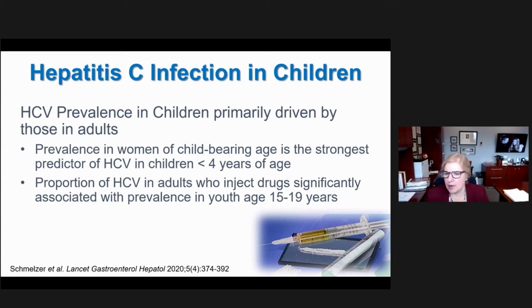So hepatitis C prevalence in children, we know to be largely driven by that in adults. And we know that most children who are infected have become infected via the vertical route. We know that the prevalence of women of childbearing age is the strongest predictor of young children being infected. And the proportion of hepatitis C in adults who use injection drugs is significantly associated with the prevalence in our teenage children.